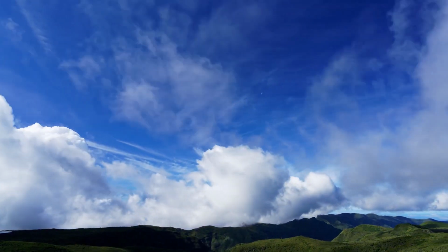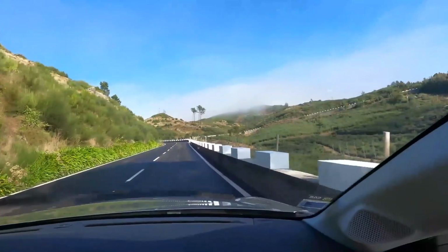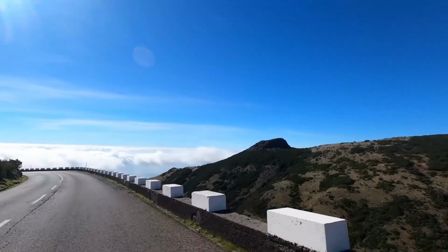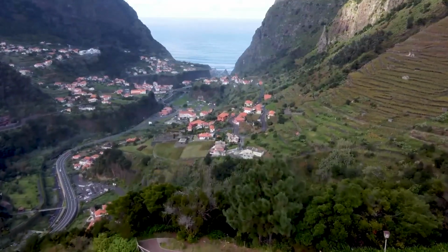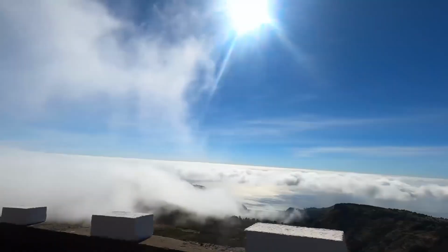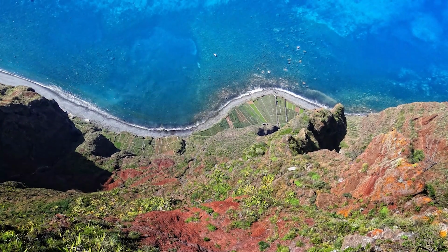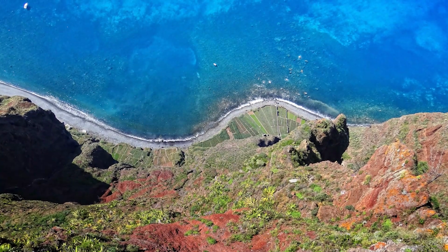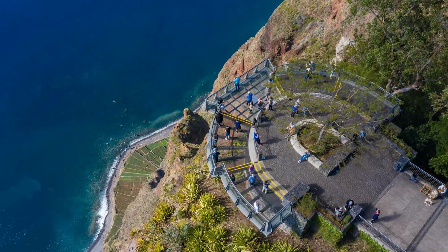If you only have one day, do this. Drive the island's perimeter. It's about 120 miles total, but every few minutes, the scenery changes dramatically. Start from Funchal and head west toward Cabo Girao, one of the highest sea cliffs in Europe. The viewpoint juts 1,900 feet over the ocean. And yes, it has a glass skywalk if you're feeling brave.